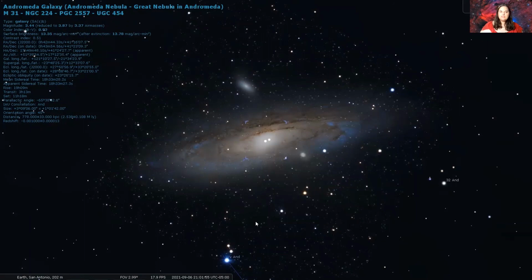So when I mentioned the Andromeda Galaxy is 2.5 million light years away, we're actually looking into the past. Because the light coming from Andromeda Galaxy has taken 2.5 million years to reach us. So we're looking at the Andromeda Galaxy as it was 2.5 million years ago. Crazy, right?